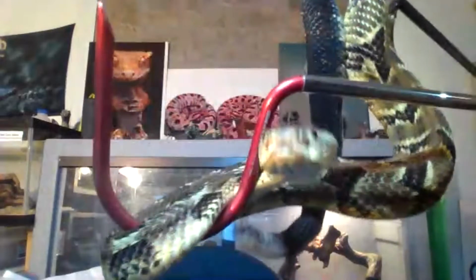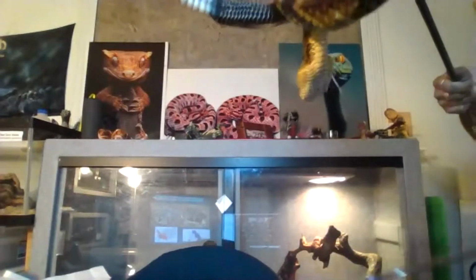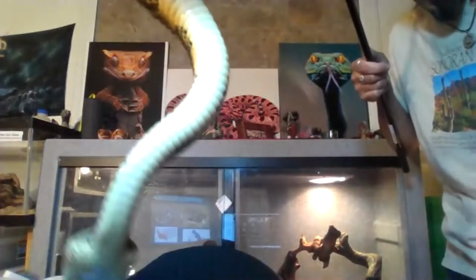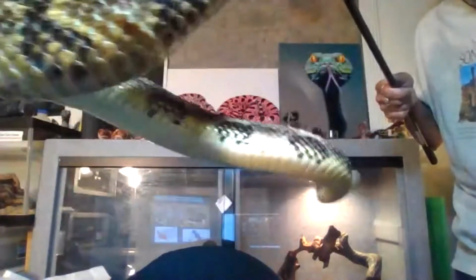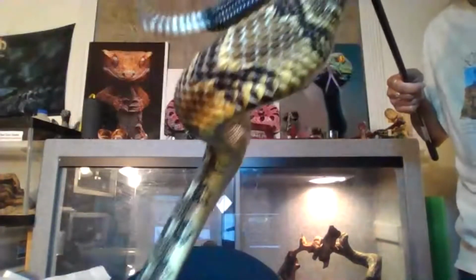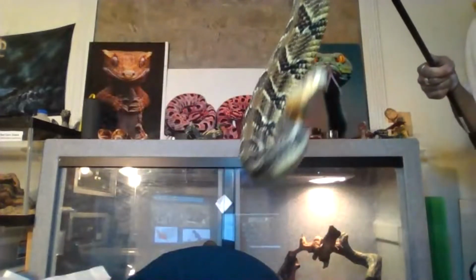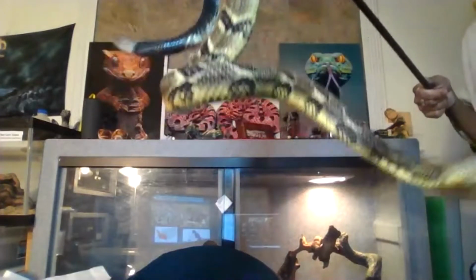Now, another interesting thing about these guys is that they don't really like to rattle a whole lot, except for this one. This one likes to rattle a lot. But a lot of them would rather rely on their camouflage. There have been a number of times when I've almost stepped on these guys because they just coil up, like, okay, you don't see me, you don't see me, until even almost stepping on them, they still don't rattle.